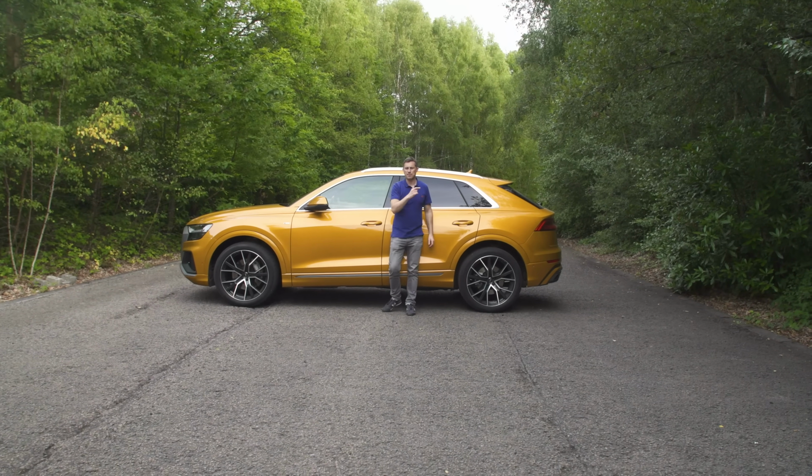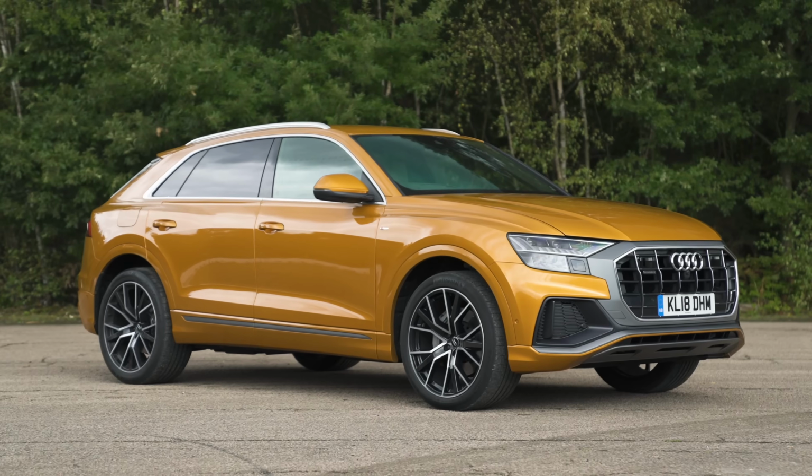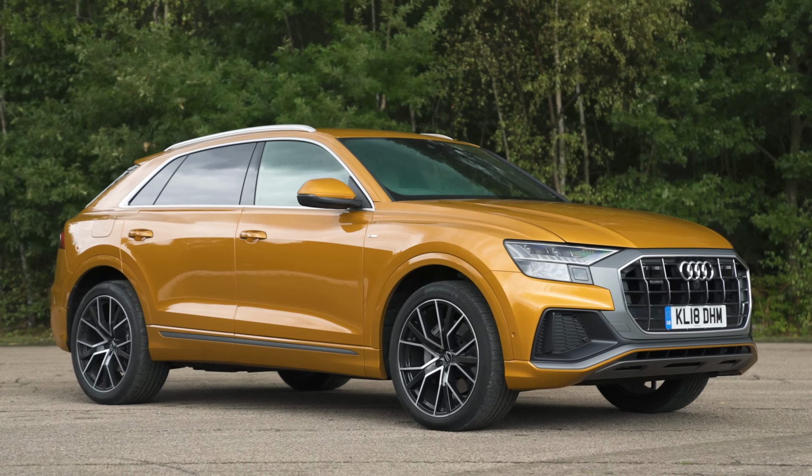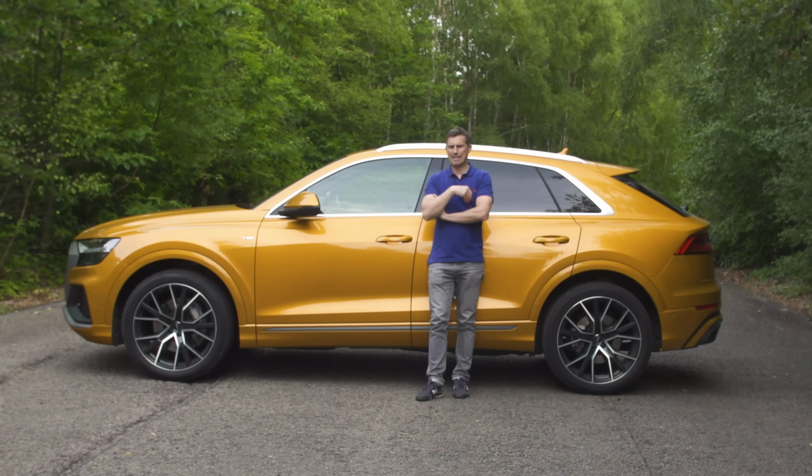Now you might recognise the back end because it's been inspired by the Quattro from the 1980s. As for the front, well yeah, it looks a little bit like Bane, the baddie from Batman. It's all got a similar mask.